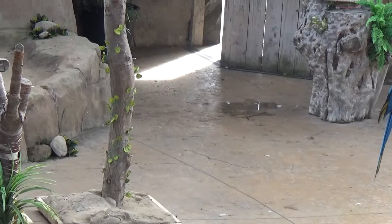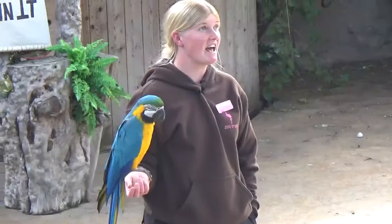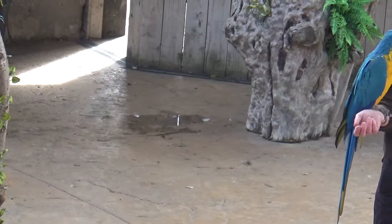All these parrots backstage are picking up on it as well, because they're like, oh my god, what's flying around? What have we got there? It can simply be a balloon flying in the air, because obviously it's a very random object. They don't like planes either, because a plane looks like a very large predatory bird.